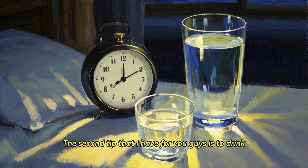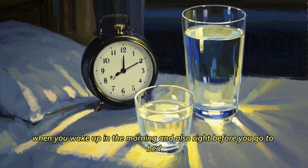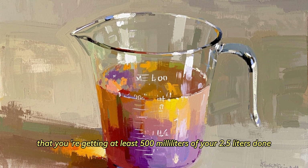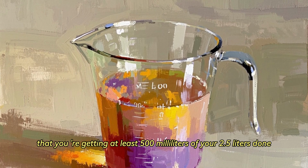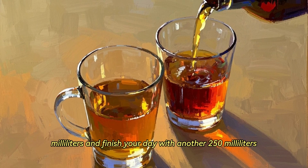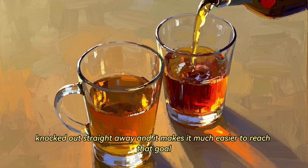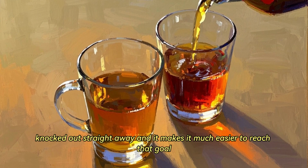The second tip that I have for you guys is to drink when you wake up in the morning and also right before you go to bed. This is a really good way to make sure that you're getting at least 500 milliliters of your 2.5 liters done. If you can start your day off with 250 milliliters and finish your day with another 250 milliliters, then you've got 500 milliliters knocked out straight away, and it makes it much easier to reach that goal.